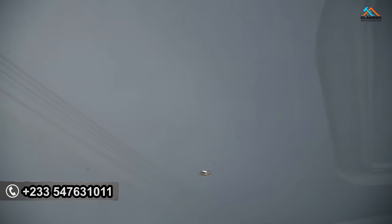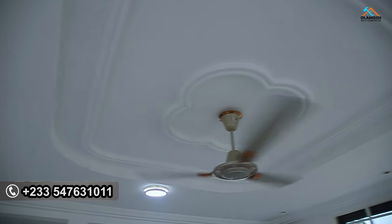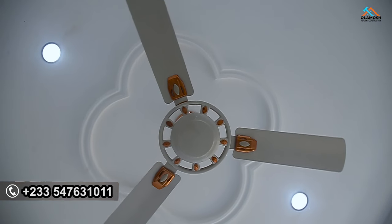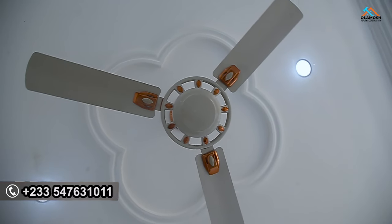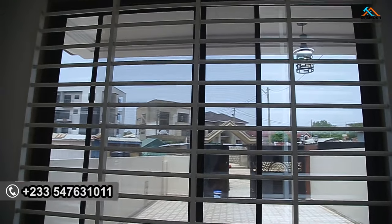So let's talk about the living area. From the top, you have this nice, beautiful P.O.P design, which was done for us. You have light, which has been fixed for us. You have this beautiful, high-quality Bajaj brand fan, which has been fixed at the center for us. When it comes to ventilation and natural light, you have two very big windows, which have been fixed at this section of the living area with a high quality burglar proof.